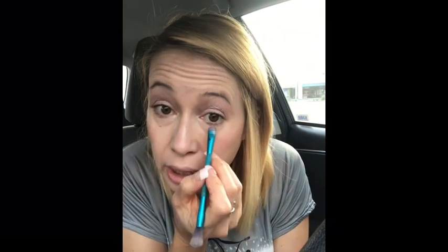I do not use eyeliner on my eyes. I don't know if it's because I don't know how to apply it properly, or if it's just because of my age, but I think that when I use eyeliner, it makes my eyes look too harsh. So I just use eyeshadow for eyeliner, and it just makes it nice and soft and not too harsh.